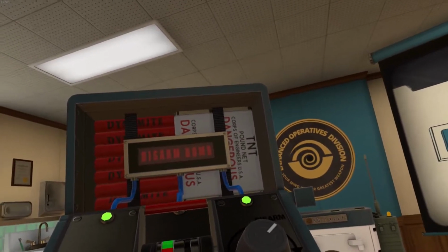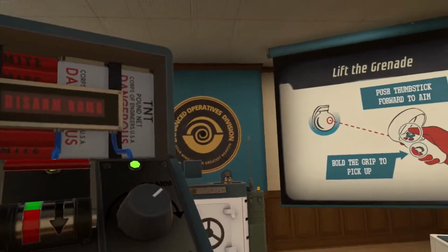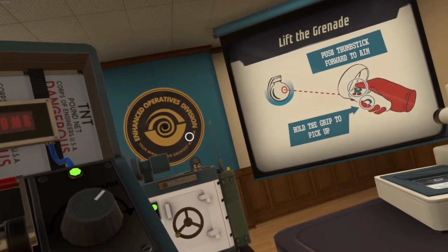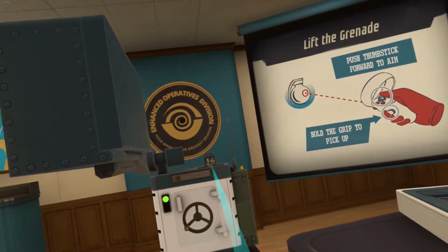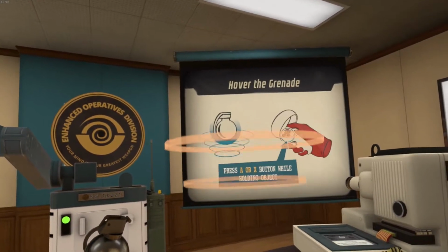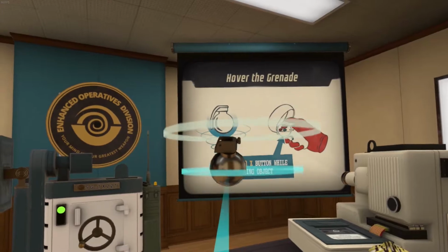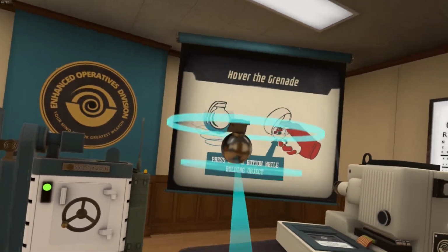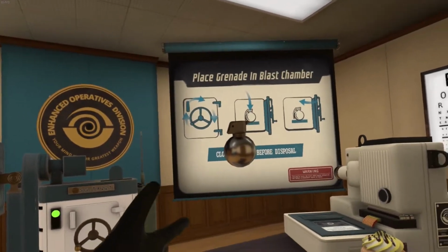Wonderful! Next, the machine should dispense a grenade for you. There it is. Let's use it to test out that telekinetic implant of yours. Good. Why don't you pick it up and bring it closer? Now, try using your telekinesis to hover the grenade nearby. Good, your telekinesis is still working.